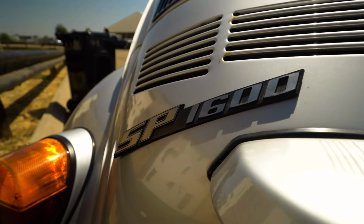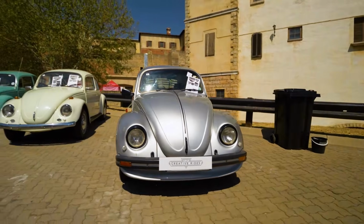1977 Volkswagen Beetle SP, twin carb. This is a purely South African car, ladies and gentlemen. Purely South African car. Here we go.